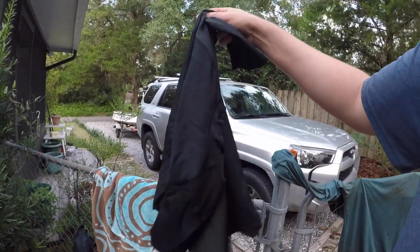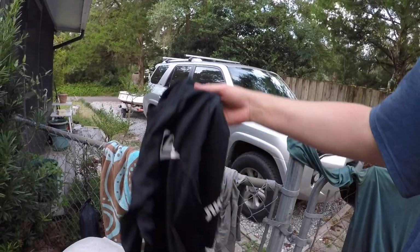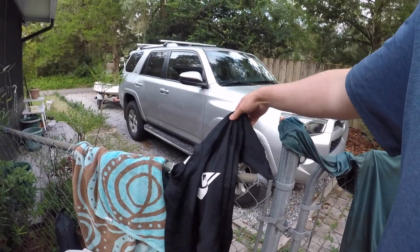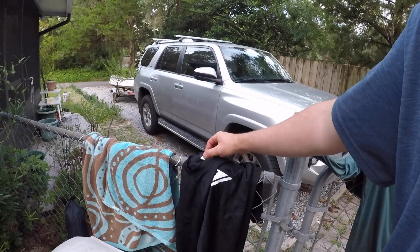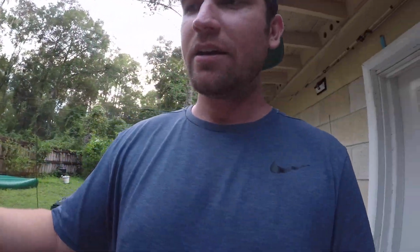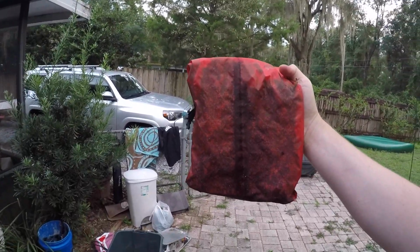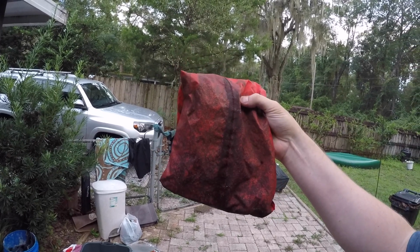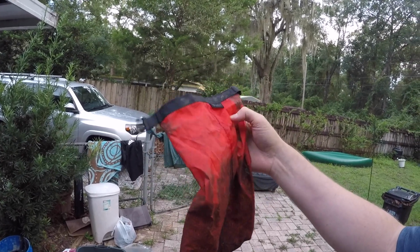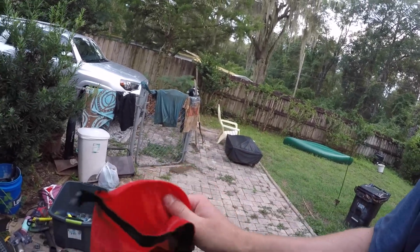In the last video, when I didn't find much and I was snorkeling at night, I found this Quicksilver rash guard. I think it's pretty nice actually. But anyways, I'll show you guys that dry bag. Here's the dry bag. As you can tell, it's corroded with mud and whatnot. So it's been down there probably a couple months. And of course it was full of water when I found it.